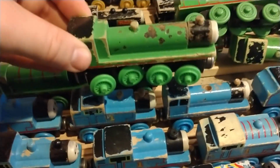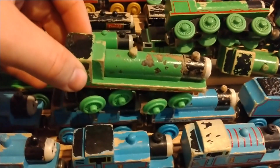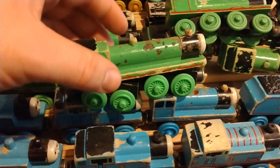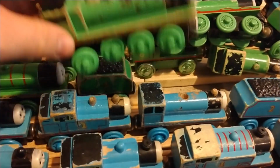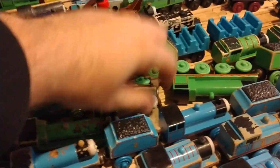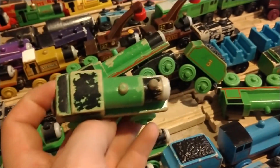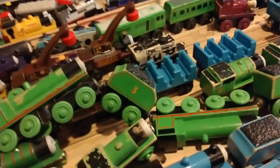I think these all came from the same owner. I did buy them individually from the guy that I always buy things from. He used to buy lots and things like that of Wooden Railway. I'm assuming these all came from the same person. So they're very well loved. Then we've got Percy over here. Same way, very well loved. I'm assuming these were outside toys for somebody.